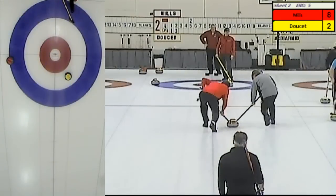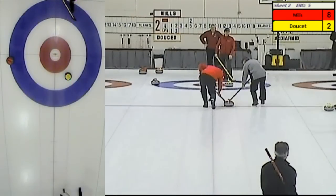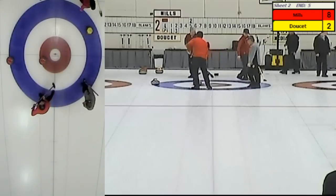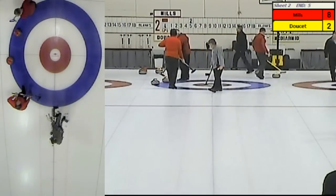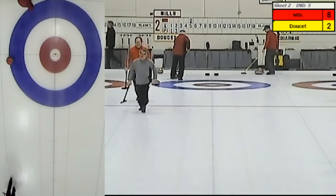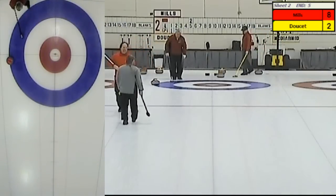So this one looks a little narrow. They're sweeping, trying to hold the line on sheet 2 here. He's going to chip, and will he keep the shooter? Doesn't look like it. Shooter's going to roll out, just leaving the redstone in the side of the 12 foot.